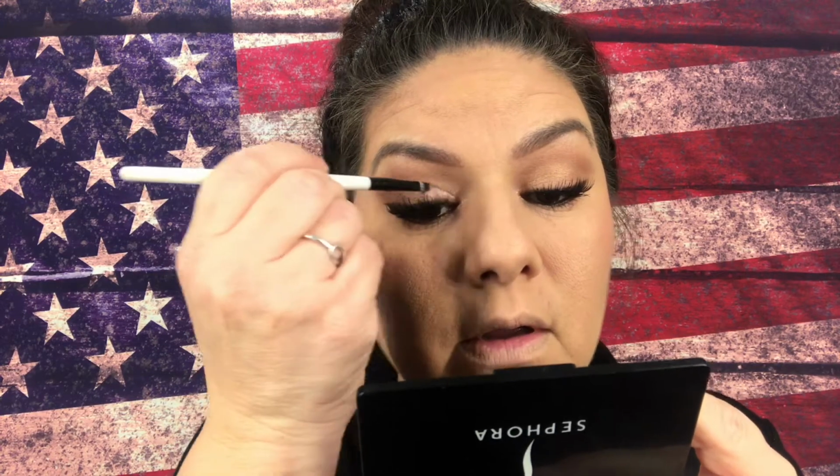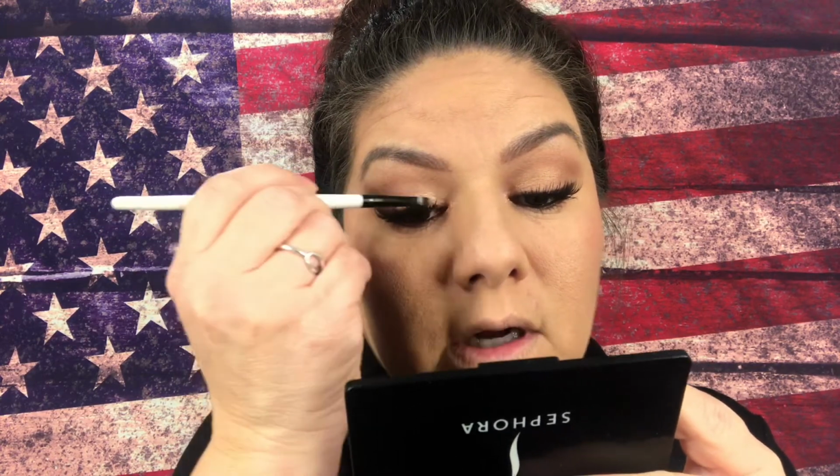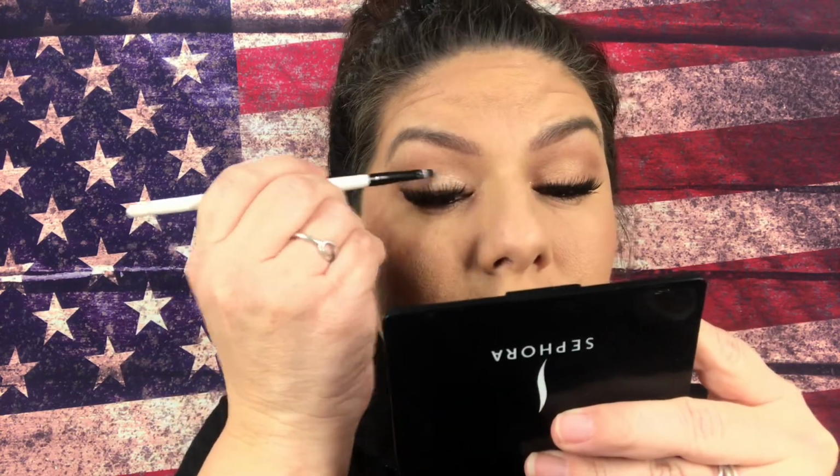So what I'm going to do is I'm just going to put a little bit on my hand here. You guys can see, look at that. Absolutely stunning. This color is Kitten. And I'm going to just go ahead and place this above my lashes. Just dipping in. Now you can actually use the applicator, but I'm just kind of adding a hint of color. And look at that. You guys can see that beautiful, beautiful shine.